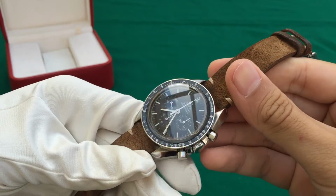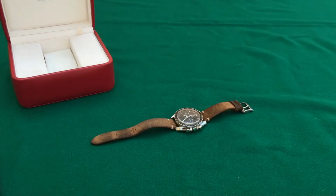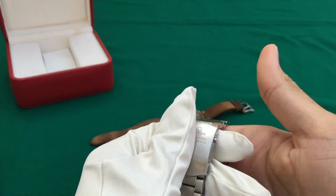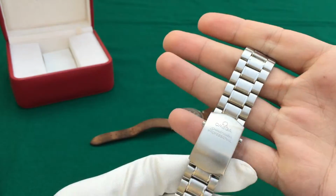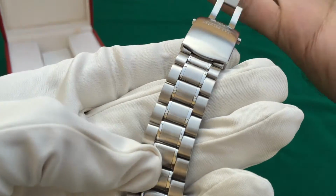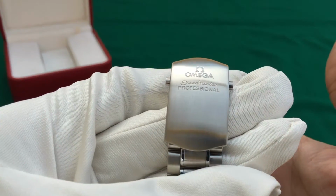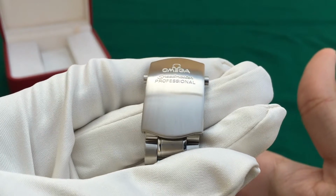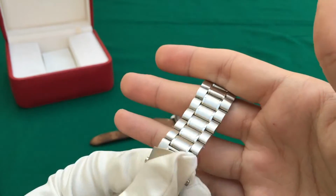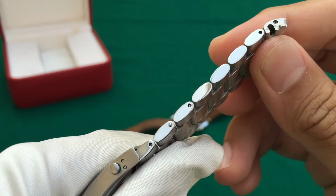Since this wouldn't be a comprehensive review if I don't talk about the bracelet, here it is. It is a heavy and quite solid, non-tapered 20mm wide bracelet with pins and a double pusher deployant clasp. It is almost completely brushed here, except for these two little polished lines. The clasp is completely brushed, and that is a smart choice to reduce the amount of visible scratches. As I mentioned before, it has pins and not screws. Some people prefer it this way, others do not. I belong to the second group.